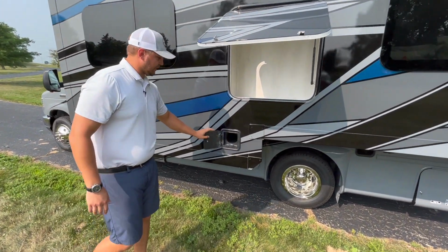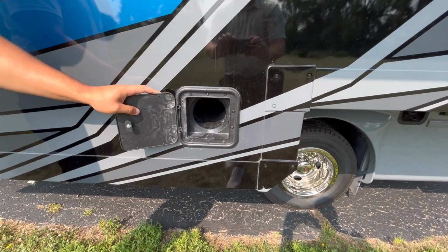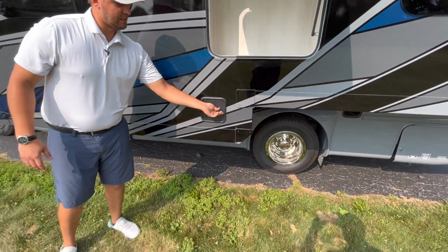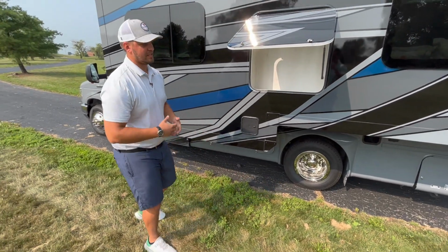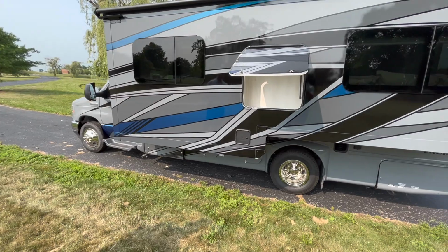This is where you're going to put your drain hose as well for your black tank flush after you use it. It's a great way to store it and keep it out of your belongings, keep it contained so that you can keep the rest of your experience nice and clean.